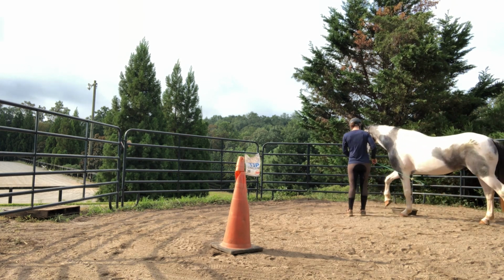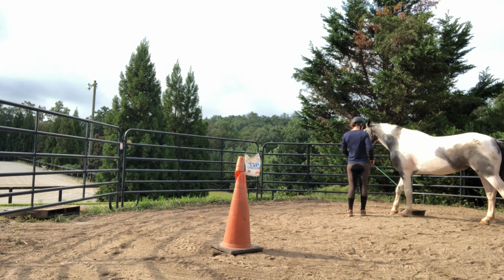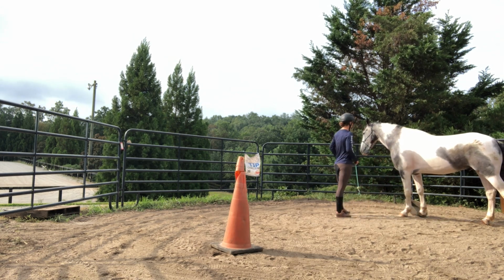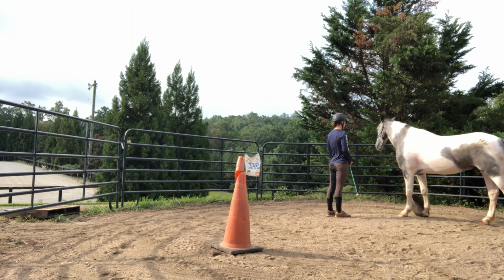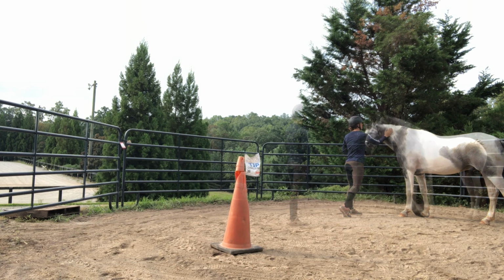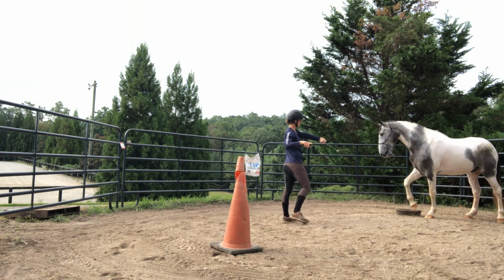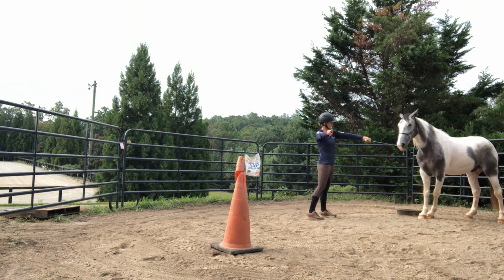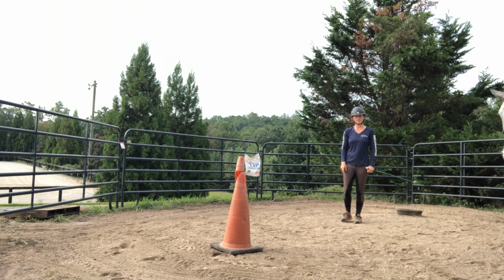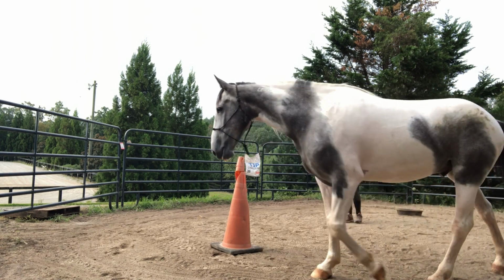And then I direct him to the feed pan now. And that was really good. And then I give the cluck and reward. I think it's really important, kind of in the training process, to keep changing things up and doing different things. Kind of helps their minds. So now I directed him to change directions.